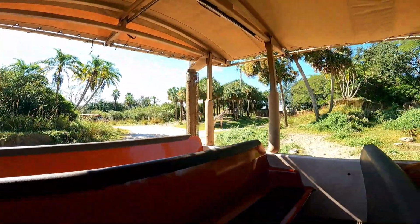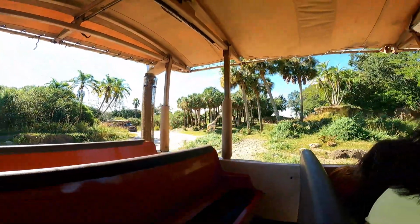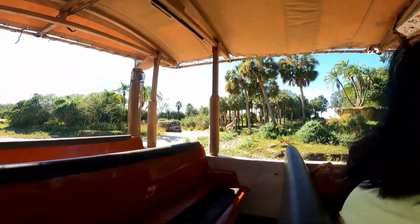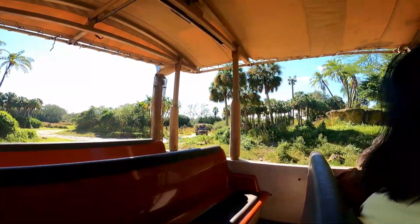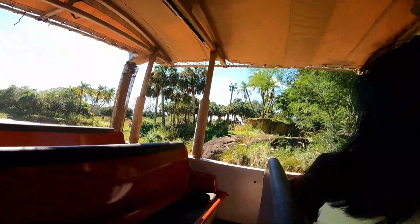Giraffes only sleep for about 30 minutes a day, which they will do standing up. That's because they almost never lie down. They don't eat lying down, sleep lying down, or even give birth lying down. Because it takes them so long to stand back up, it just leaves them too vulnerable to predators.